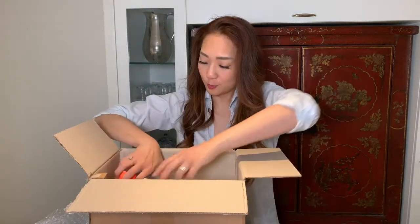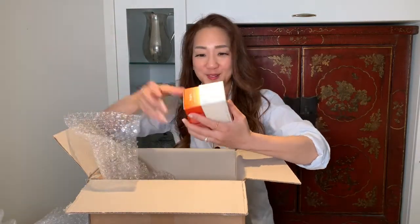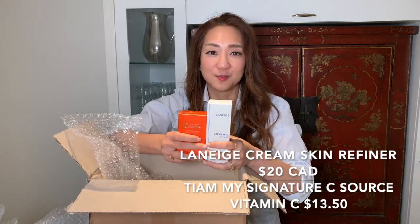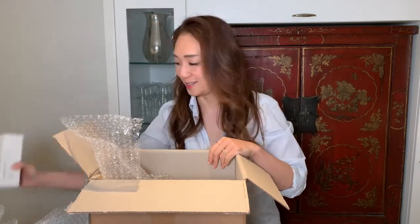The next two products, more bubble wrap. These two are ones that I've spoken about in my previous videos. I've ordered these because one of my friends who had watched my videos was really interested in trying them, so I just added them onto my order. So Alizé, they're in, and it was a really modest cost because there was a sale that was going on. So look forward to receiving that.